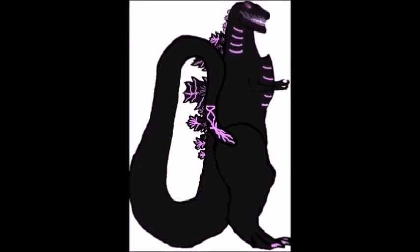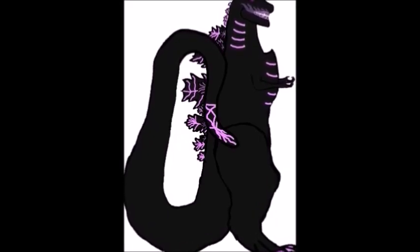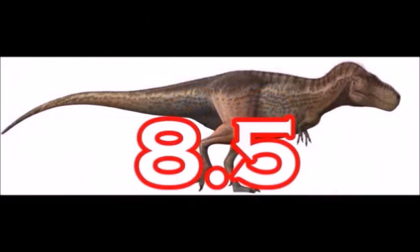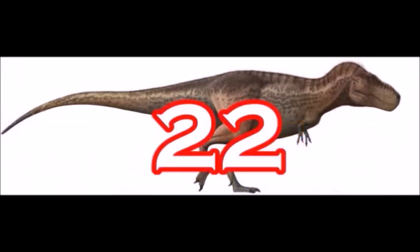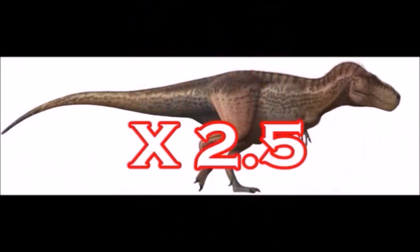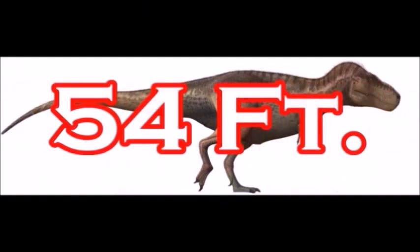According to a BBC Science Focus article, Godzilla's maximum weight would probably be about 22 tons. Taking the average mass of a T-Rex, about 8.5 US tons, as our template, and multiplying that by roughly 2.5, you get 22 tons, which fits within our range of mass allowed. If we multiply a T-Rex's size, 21 feet when standing upright, by the same factor, roughly 2.5, then we get a height of about 54 feet.